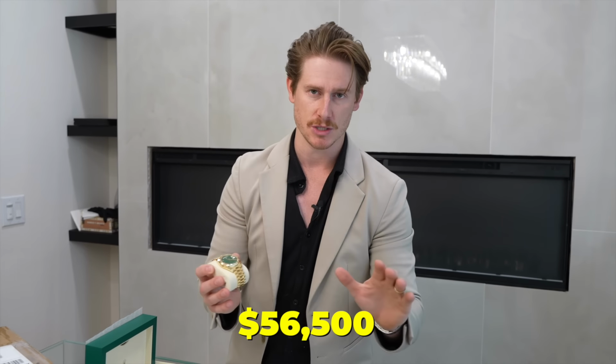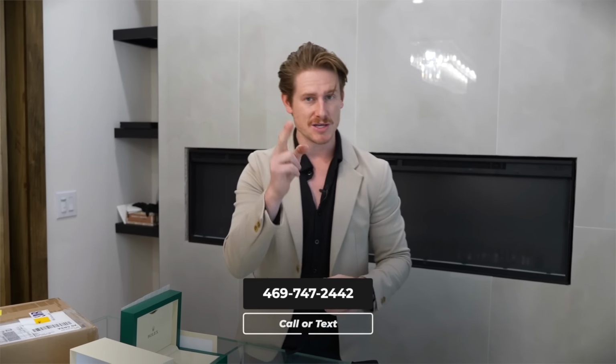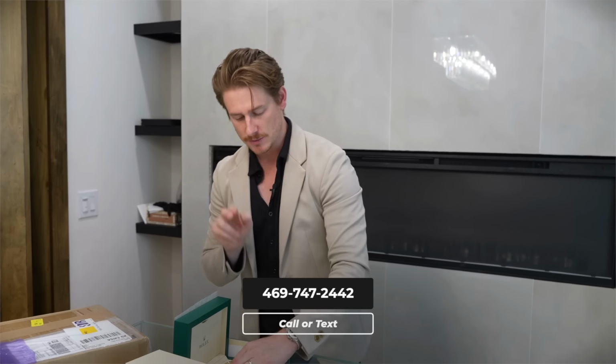So we are selling this one for $56,500. That is extremely good. That's a very great price. If you guys are interested, please reach out to me. I would love to sell you this watch.